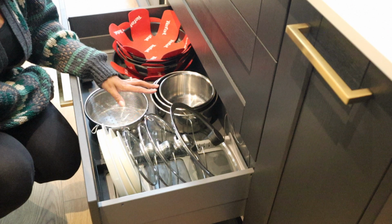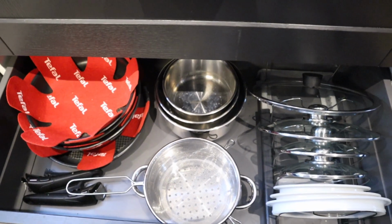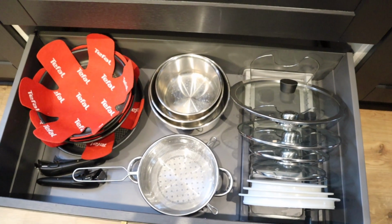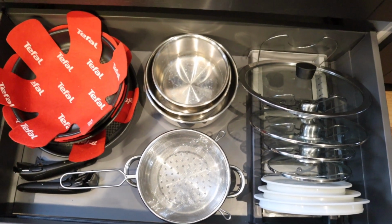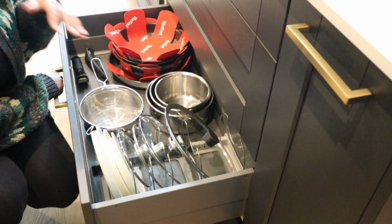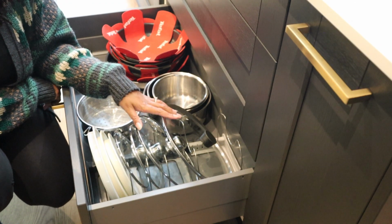So most of the time I feel like pots and pans, the drawers that they may be in or the cupboards that they may be in are just absolutely chaotic. This is probably the most organised, clean pan cupboard or drawer I've ever had, and this is not just for the video, it genuinely stays like this. And one of the things that help it to stay like this is this pan lid organizer.